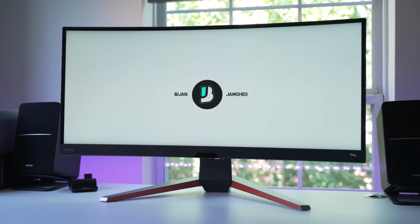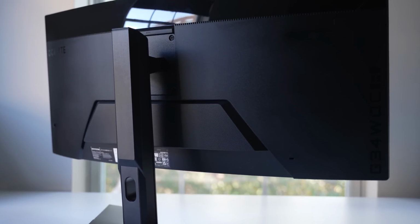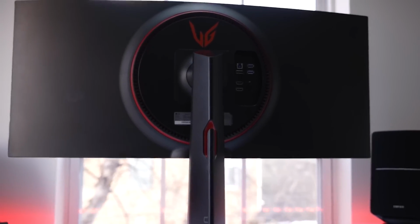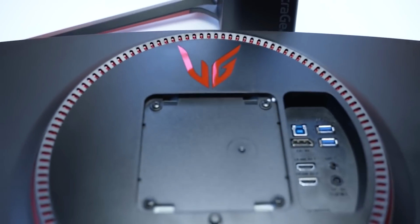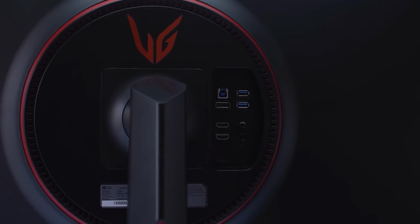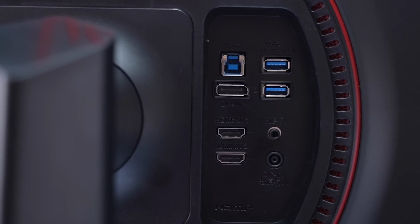Next, we have the 34-inch 1440p 144Hz ultrawides. The 3 contenders here are the BenQ Mobius EX3415R, the Gigabyte G34WQCA, and the LG 34GP83A-B or the LG 34GN850, which is the same as the 34GP83A-B but with better HDR, which doesn't mean much because the HDR still sucks on the GN850.